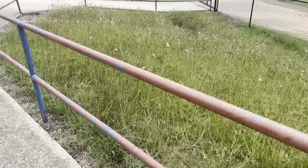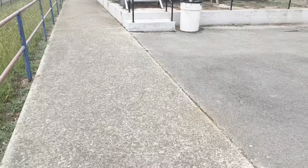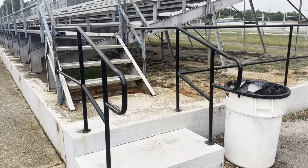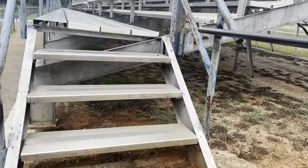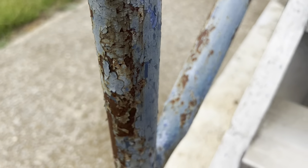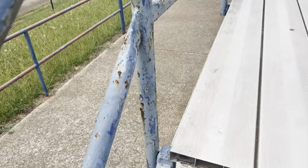If you can see right here, basically these rails go all the way around the stadium and both sides of the bleachers. You can see right here, the bleachers. So we're gonna be pressure washing all of this right here. See, it comes off, but they want us to hit it with a nozzle, like a turbo nozzle. So actually it's gonna be quite a bit of work. So the booster club wants this done before the season starts, which we can handle.